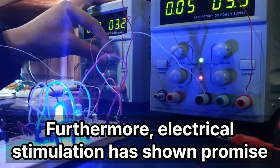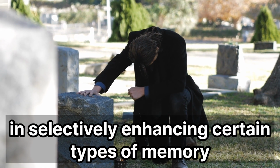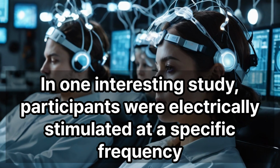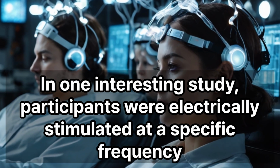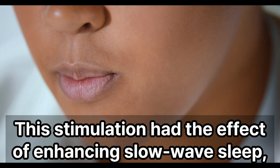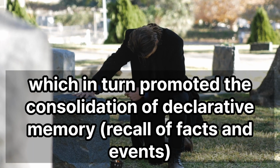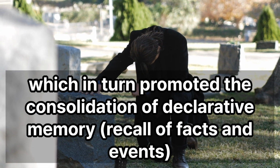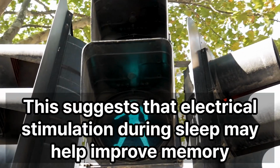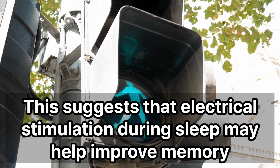Furthermore, electrical stimulation has shown promise in selectively enhancing certain types of memory. In one interesting study, participants were electrically stimulated at a specific frequency while they were sleeping. This stimulation had the effect of enhancing slow-wave sleep, which in turn promoted the consolidation of declarative memory, the recall of facts and events. This suggests that electrical stimulation during sleep may help improve memory.